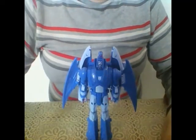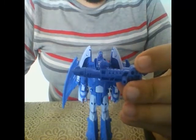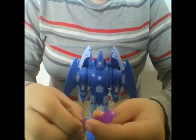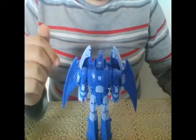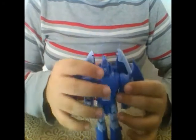Now, in terms of the accessories here, he comes with his gun. The sculpting and the detail here is absolutely phenomenal. And here he comes with some blast effects, which I'll explain how to implement when I transform him into his space boat mode. And speaking of which, let's go ahead and transform this guy.